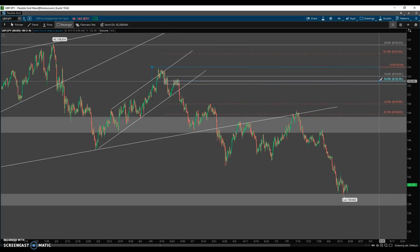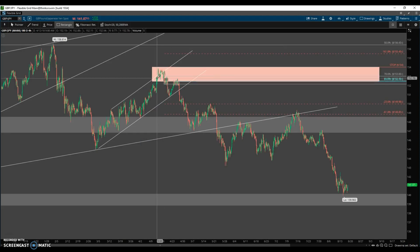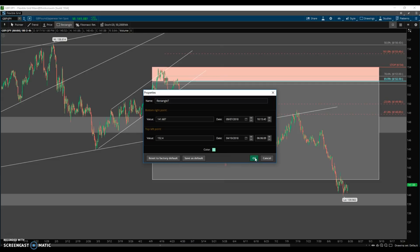I'll just extend it all the way over here and change that color. And this ended up being my reward. When I got taken out of this, I originally had my take profit at 140, which got nailed on the button eventually. But once I saw the bearish presence coming out just ahead of 140, I tightened up my stop quite a bit. Sorry, that's not quite exact, but you get the picture.